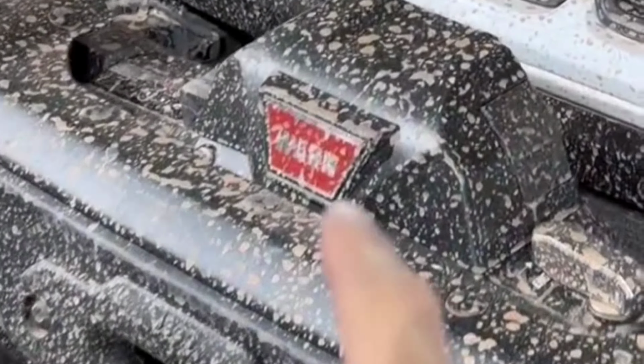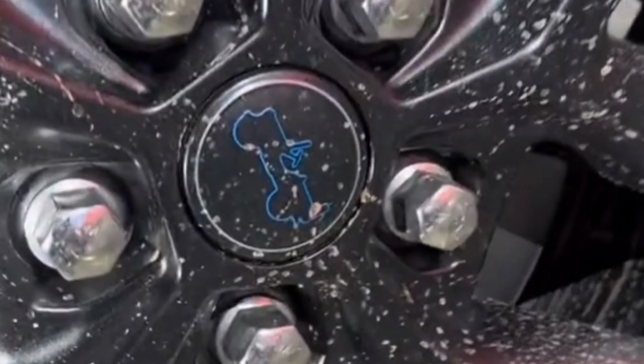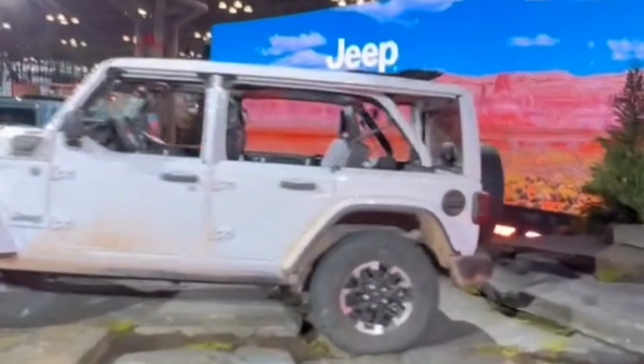The V6-powered four-door Wrangler Sahara returned a 20 mile per gallon result on our 75 mile per hour highway fuel economy route, 3 miles per gallon fewer than its EPA rating for highway fuel economy. The turbocharged 4-cylinder hybrid model fared much better, delivering 26 miles per gallon, 2 miles per gallon more than expected.